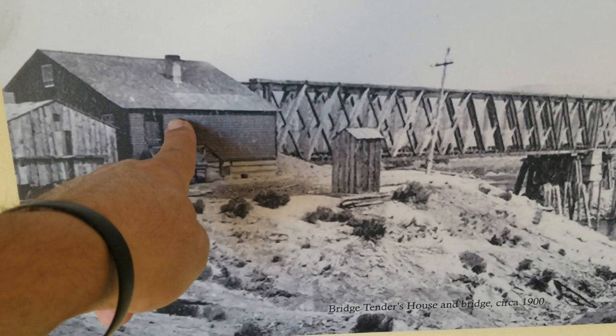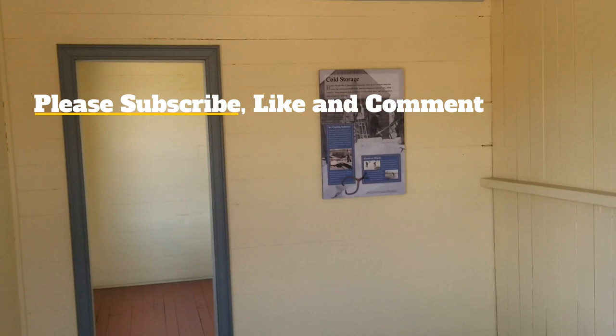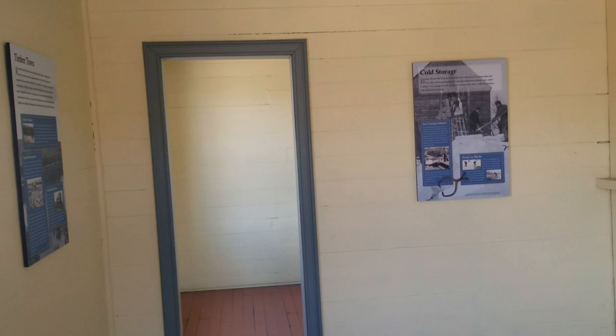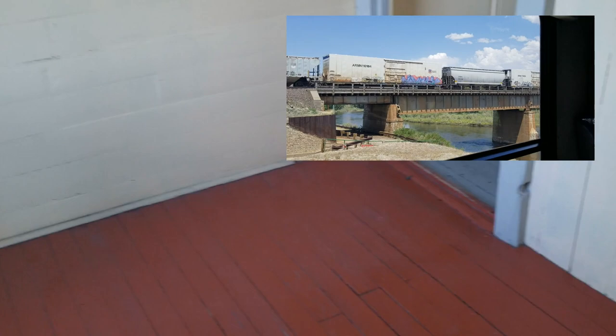The bridge tender's house was built during the late 1860s. It's one of the structures constructed by the railroad. The other two were the train depot. Wow, that's pretty cool. The house served as a surveillance point for a railroad employee called the bridge tender. His duties were to respond to fires, floods, and debris. They basically watched the bridge to make sure nothing messed up the bridge.